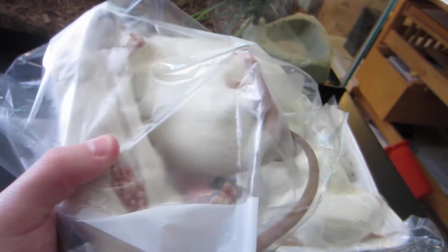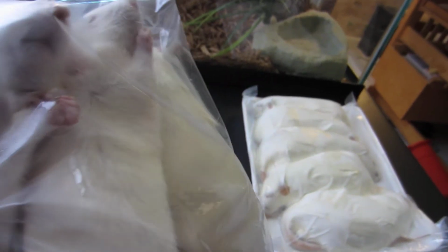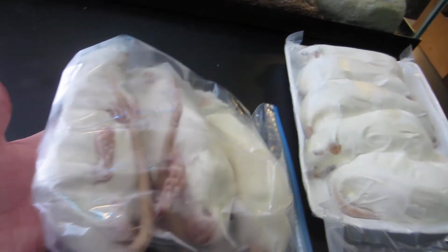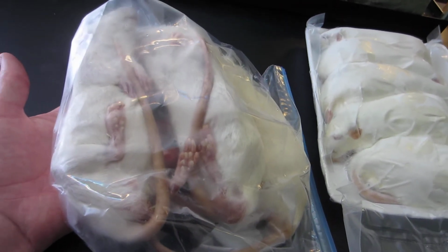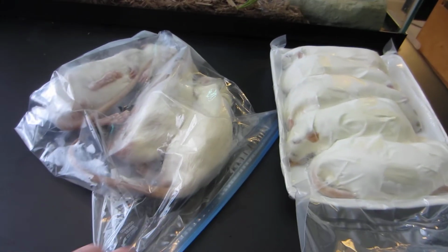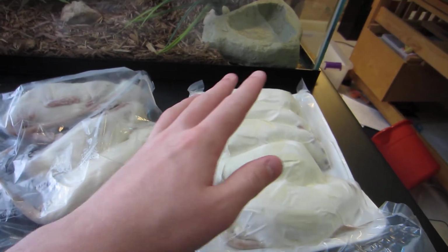Perfect Prey is just going to use bags like this. This isn't the exact bag that they use. I actually rebagged these ones because the old one broke. But this is basically what you're going to be looking at when you're getting rodents from them. They're going to have it in a bag like this, sealed over. And overall, these are going to be fresher, and they're not going to move around as much.